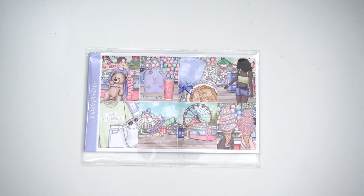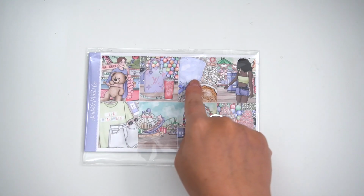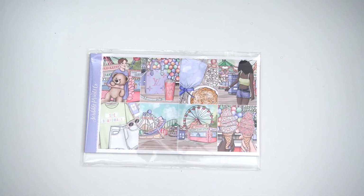And I am just obsessed. I love these colors. It makes me want funnel cake. I think funnel cake, that's my answer for between the four. Funnel cake is my favorite. I think then soft serve, because I just do really love a soft serve cone with sprinkles. I might need to get some soon.